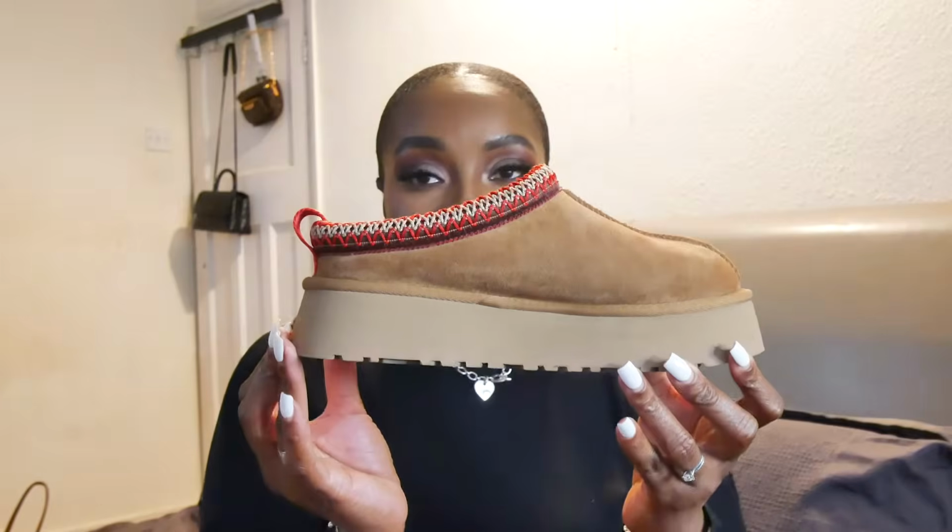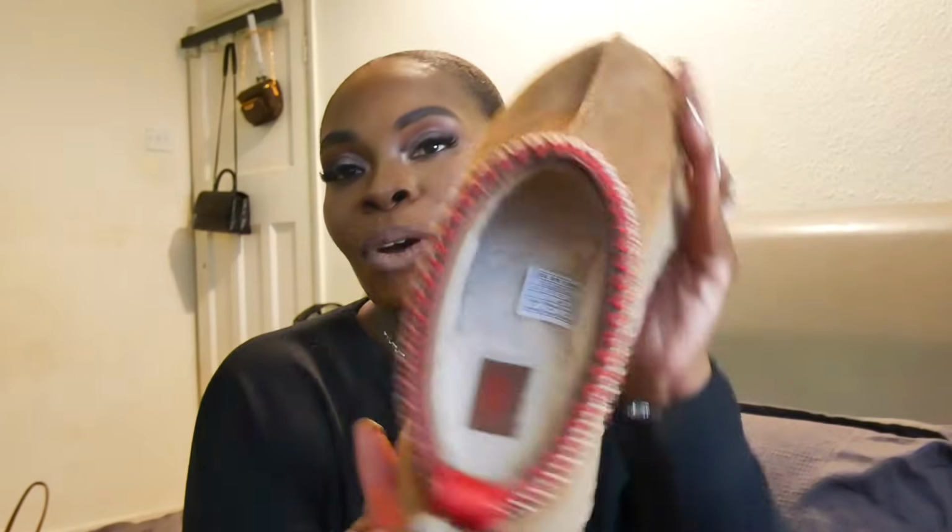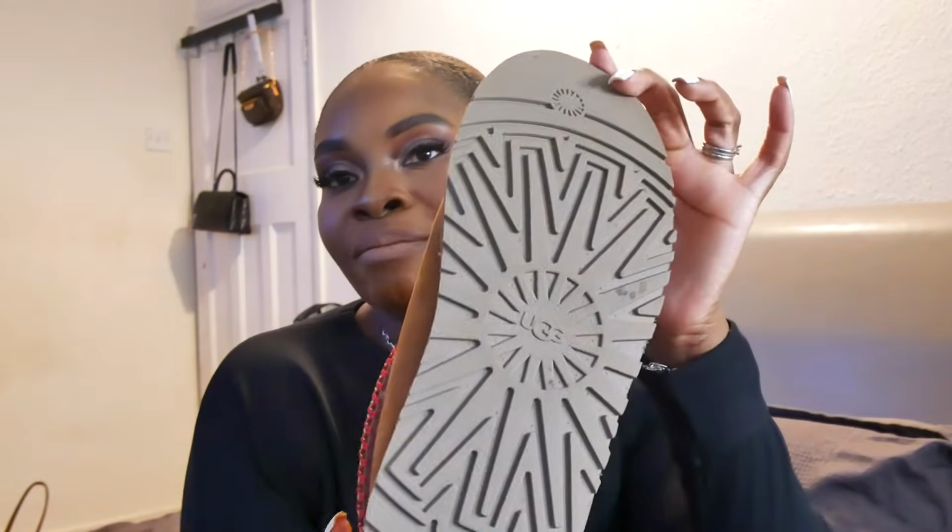Anyway, when I went to get my Tazz, I was like, get a 4. So I happened to get a pair in a size 4 in the women's, and this is them there. And when I got them, I couldn't get my feet in. Unusual. Barefoot, I could get my feet in, but with socks, my feet weren't going in for love nor money. So obviously I sent those back.